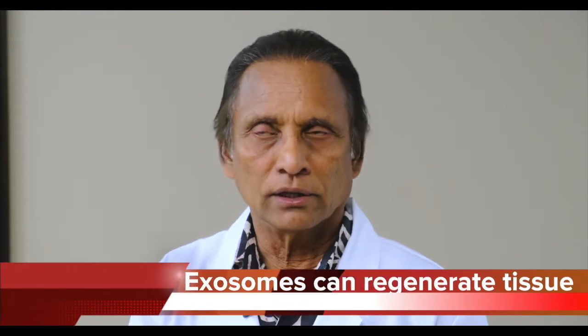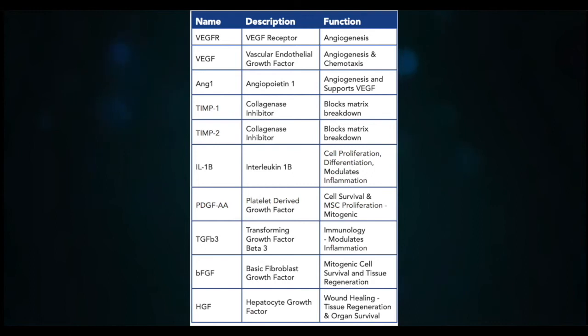Exosomes can actually regenerate cells, whether it be the lung tissue or muscle tissue in the heart, and it has multiple growth factors. So exosomes are very powerful stuff that you can use, and I kind of mix it with the PRP for pain control.